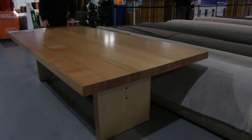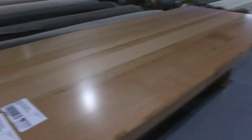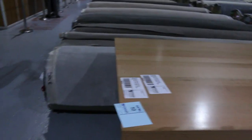The first thing is these beautiful Tasmanian oak tables. Have a look how thick they are. They're about 4 inches thick. Very, very heavy, beautiful tables. There's two sizes. One is 2400 by 1100, the other one is 2700 by 1200, both around that $1,000 mark.